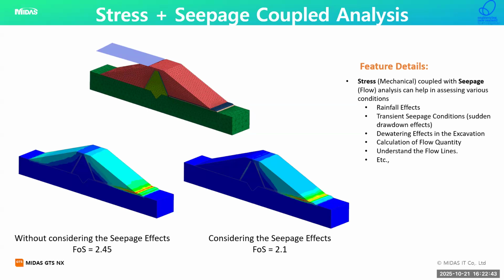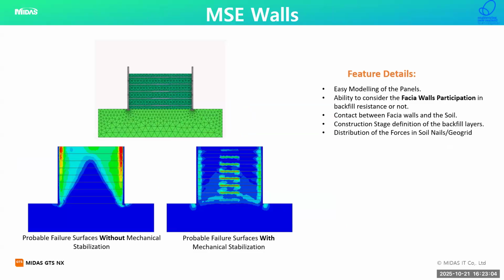So if you're doing a rapid drawdown condition, there is a possibility of finding the failure surface on the upstream side as well. So both can be assessed in the same software, but it has to be integrated with flow and mechanical behavior. So we have an opportunity to consider flow and mechanical coupled analysis using this software. And MSE walls, where the geogrid and the fascia plates need to be modeled. Yes, you can consider all the geogrids as well as fascia walls and the construction sequencing, and the factor of safety assessment can also be done. So yes, we can deal with MSE walls as well.